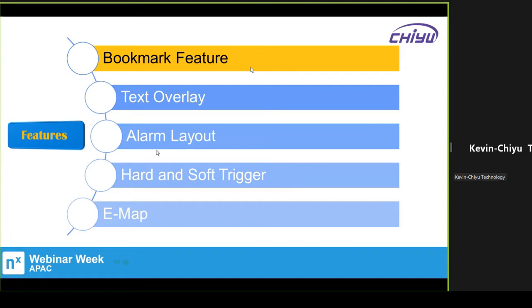And the fourth is hard and soft trigger. We integrate the HTTP command into a small icon, so the user can easily trigger the event remotely. And the last one is EMAP. EMAP lets the user upload your own EMAP for the site, like a factory, your company, or your office, any EMAP you want, and you can assign cameras to each site.